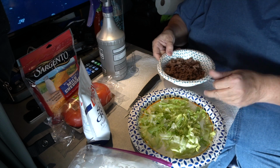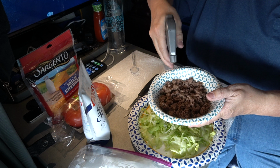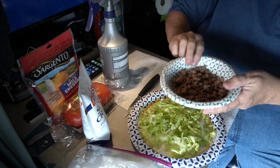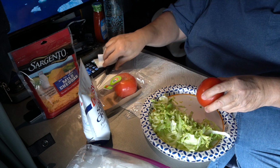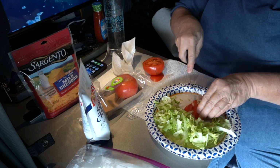Also have hamburger meat, which I cooked at home. Alright, so I got some of the shredded lettuce on the plate. I get some hamburger meat. I'm going to take some of my fresh water, get that wet, then I'm going to stick that in the mic for a minute. Okay, well the meat's heating up. I'll just take one of my tomatoes, which I just washed off, cut off some slices, and then I'll just dice it up, put it in the salad.